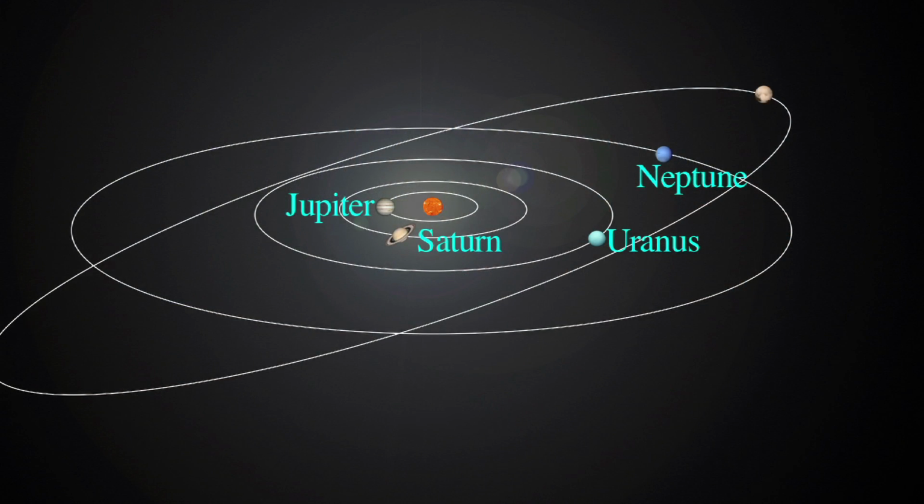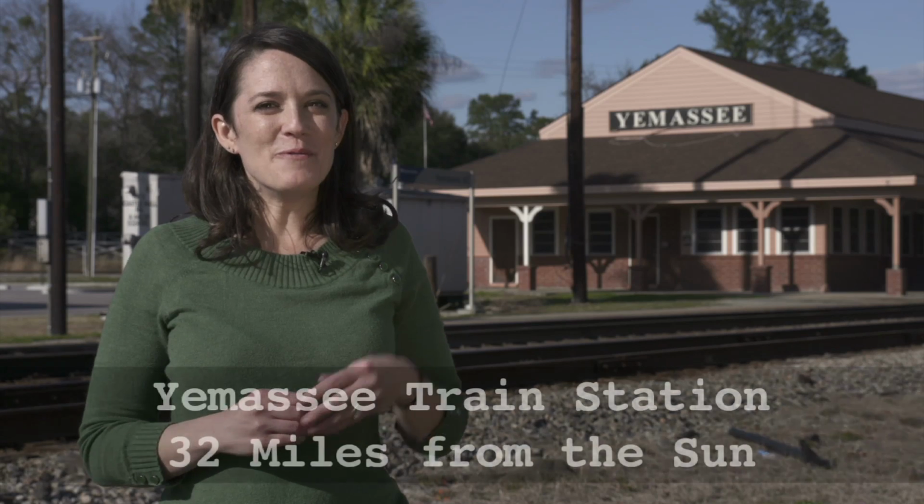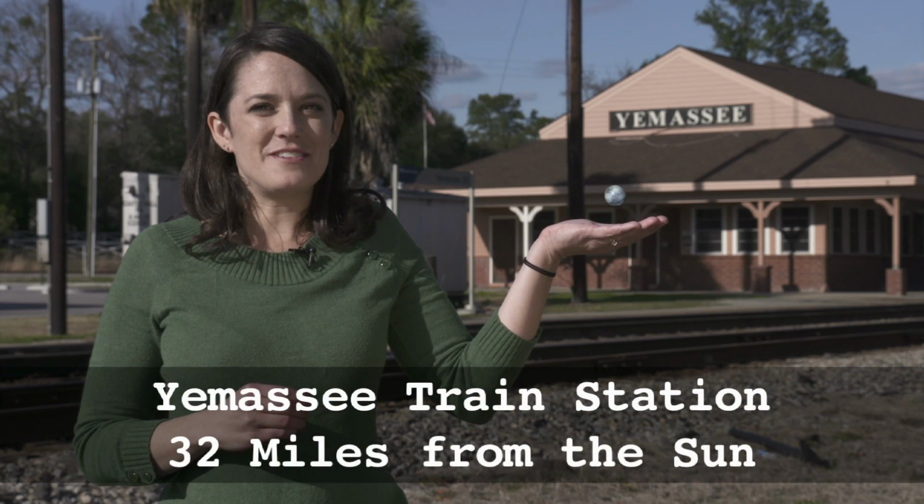Here at the Uranus train station, we've reached the end of our journey through the solar system. This is the home of the Kuiper Belt, an area of the solar system containing comets, asteroids, and other small icy objects. The Kuiper Belt is home to Pluto, once the last planet in the solar system, but now considered a dwarf planet. Pluto would only be about the size of a walnut on our scale.